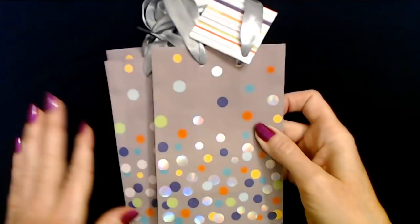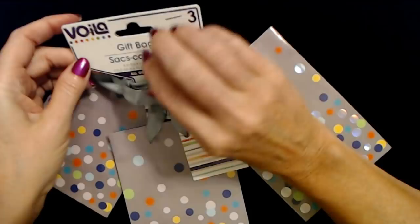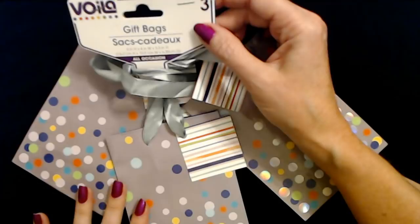Next, we have some little gift bags. It's a package of three. They're from Voila, and they're all the same size. They're 6 inches high, 4 inches wide, and 2.5 inches deep.